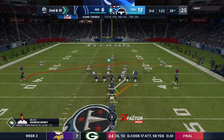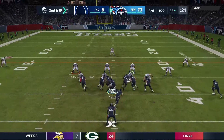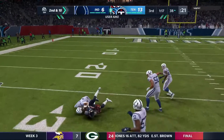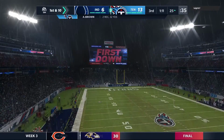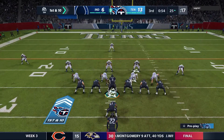Third quarter of a tight football game as we come up on a 2nd and 10. Here's a quick throw by Dak, complete out wide. And they're able to get this one past the 30 to the 25-yard line. A gain of 13. It's a 1st down. Final minute now of the 3rd quarter.